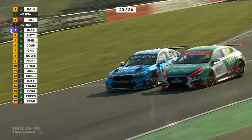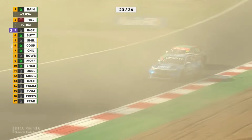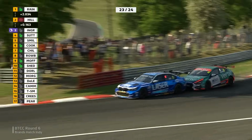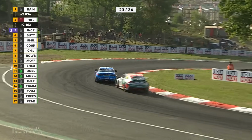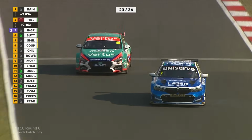Ingram's looking. And Charles Rainford it is then, 2 seconds to the good. Ingram to the outside of Jake Hill as they get into Paddock absolutely together, but Jake comes out the other side just ahead. There's more dust in the air as you can see, and Ingram is on a big fight. He's almost on the grass as well. Jake Hill has very sharp elbows. He sticks them out and says no you don't. Tom Ingram has to stay behind him.